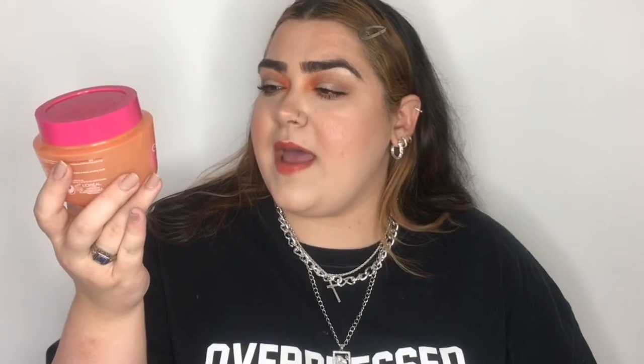So another hair mask that I used up is the L'Oreal Elvive Dream Lengths Restoring Savior mask, for long and damaged hair. I used this up ages ago and I actually really did like this. It's meant to help your hair transform from damaged long locks to healthy locks, but I didn't really notice the difference.